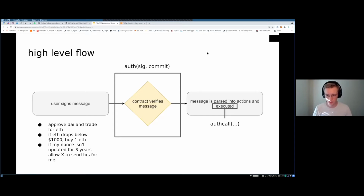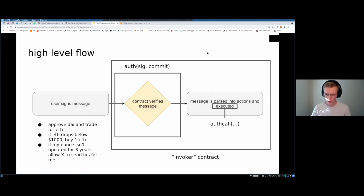And then each of those actions are executed with an auth call. And the auth call is using the authorized address context variable. And so now whenever it hits the DAI contract or hits the Uniswap contract, it looks like it's coming from that user rather than the contract that called auth call. And the contract that called auth call is a really important contract in the 3074 world. I think for meta transactions, they're generally called bouncer contracts. We call them invoker contracts because they're the contracts that invoke the EIP-3074 opcodes.